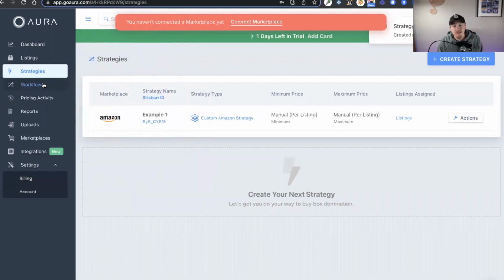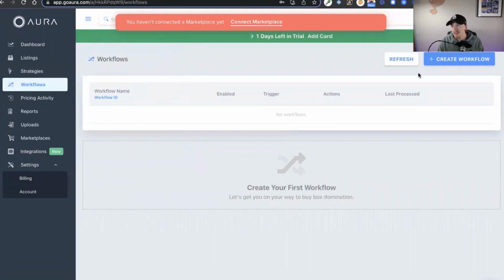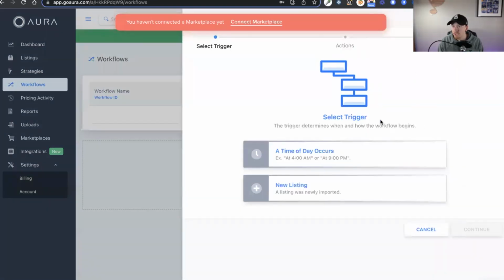Awesome. And the next really cool thing with Aura is that you can do some workflows, and they've got some great options for what you can do with workflows. Whenever you click into here, you can click on documentation up in the top there, and it will show you what you can do with them. They can get a little complicated. If you'd like me to do a video on them, let me know.